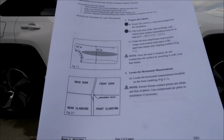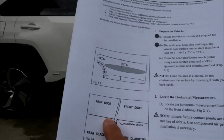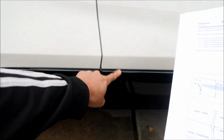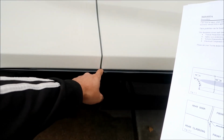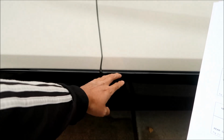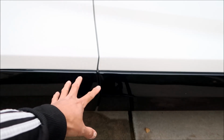It tells you to locate the horizontal measurement. The horizontal measurement point is pretty much where the cladding, that's what they call it, the cladding is the black part. If you look at the picture, that's this area right here, where I'm pointing my finger, the very front edge of the cladding, this part on the bottom. This is where we'll be taking all our measurements from. Just to be clear, I don't even know why they tell you to measure from here. You're actually measuring from the bottom cladding, the black part.